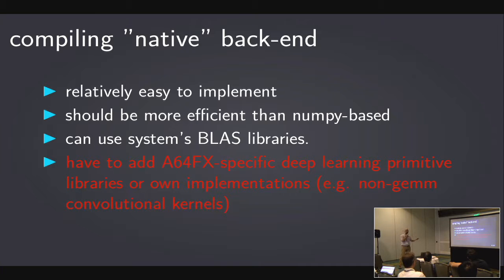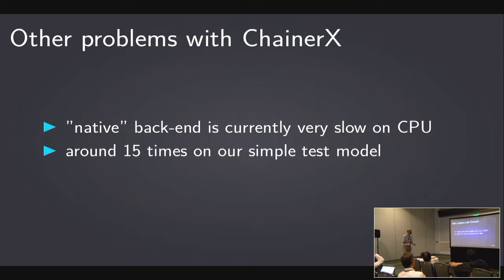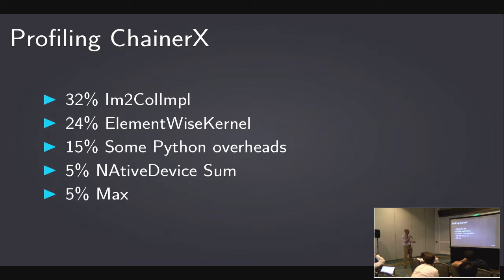So we either hope that the native backend will be fast enough, or we can push our changes, let's say using DNNL, to the native backend, or we will have to create our own A64FX device backend and put all the bindings to the DNNL library in this backend. The problem is that the CPU backend isn't optimized even for more commonly used CPUs, and it's low priority for the developers. For most of the frameworks, it's the case.